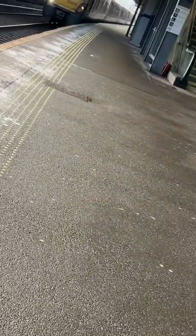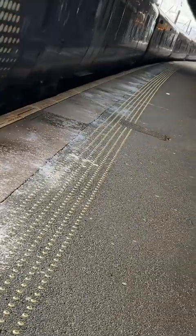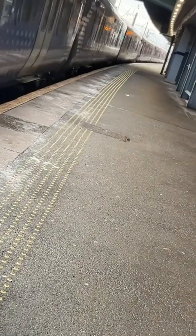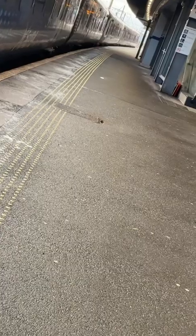I need to have a look. Hold on. Now it's the 1353 ScotRail service from Haymarket Central to Edinburgh Waverley, 334015. We'll see what the other is in a minute.